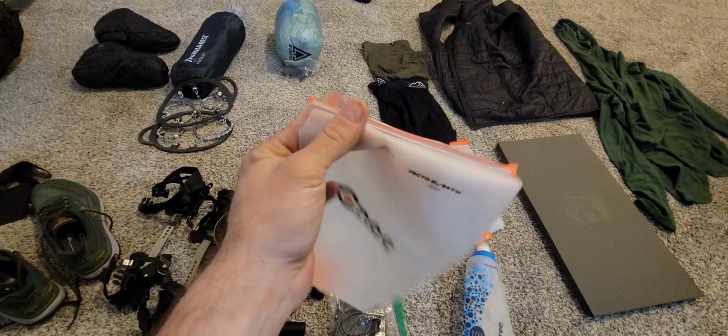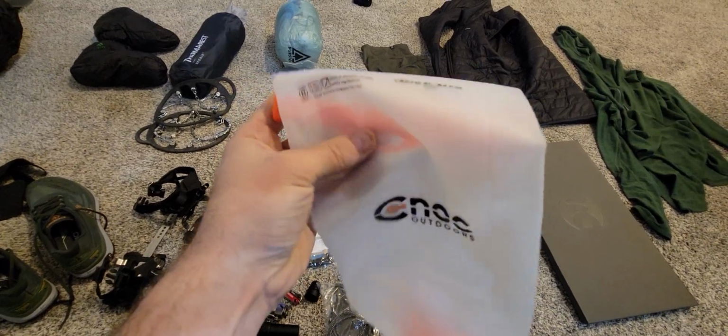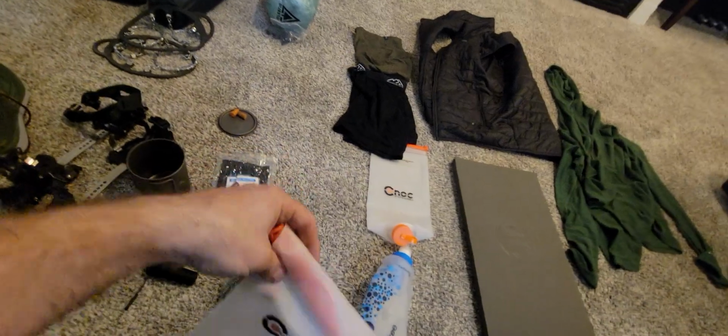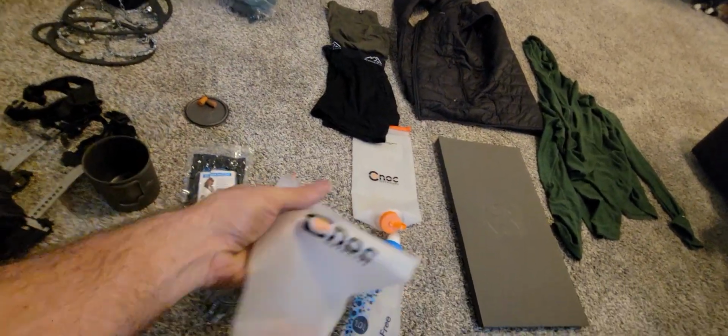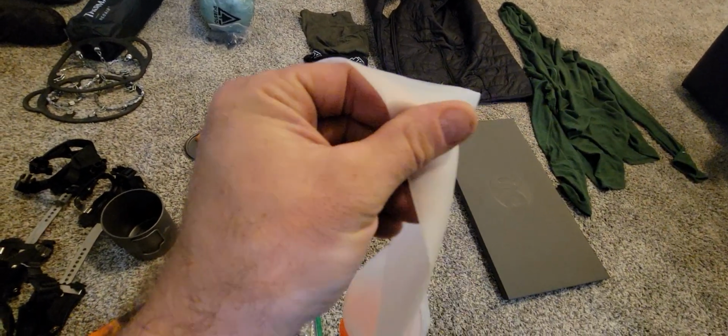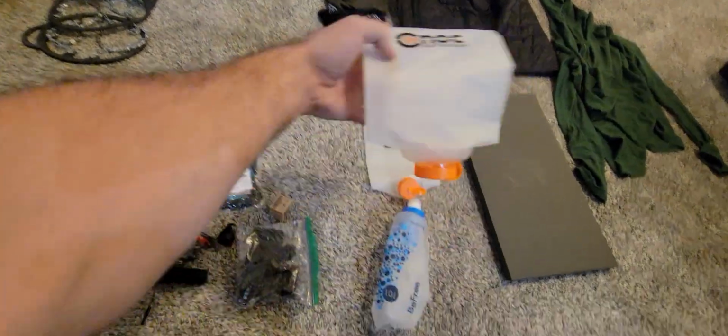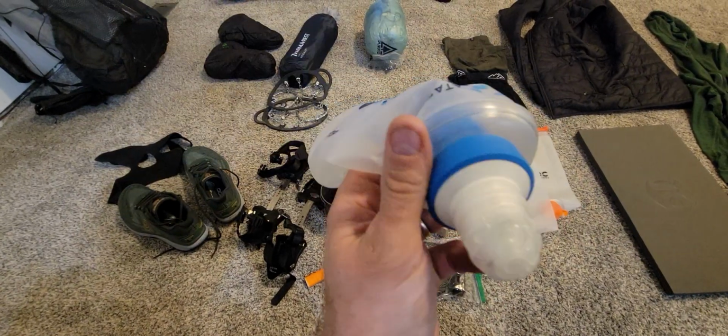So these are like the it thing, and then you can roll them up and squeeze them to filter into another bottle, so you can pressurize them and stuff. You can hang them. They're really, really durable material. They don't look like it because they look like plastic, but it's like space age stuff. They're pretty crazy. This is probably my next favorite item other than my Flextail, the Katadyn BeFree filter.